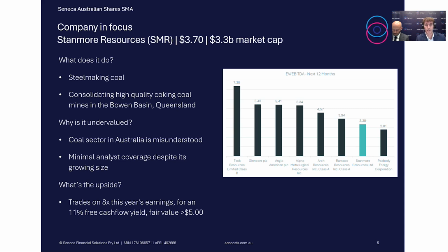The TLDR on coking coal is that we think it's an undersupplied commodity, and the tide's beginning to turn. It's been really difficult to finance a new coal mine, and that's favoured the existing producers, Stanmore being one of them. In 2021-22, Stanmore bought some BHP coking coal mines located in the Bowen Basin in Queensland, which is a premier jurisdiction for production globally. These are good quality assets, not just bottom of the barrel assets. They've got a couple of mines in production and a couple of growth projects as well.